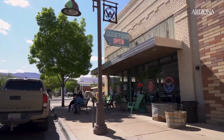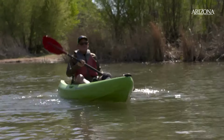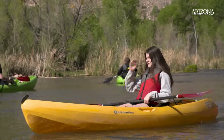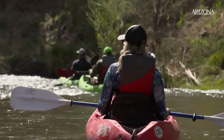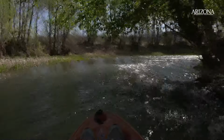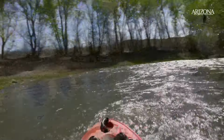You meet up at the Main Street Cafe in downtown Clarkdale. Then Scott and his guides drive you down to the river. The trip starts here at Lower Tapco, which is actually a historic site. It's the original Arizona Power Company. We're in the riparian zone. This houses 75% of our biology in the state of Arizona, but makes up less than 2% of our land mass. So it's a really unique forest, actually one of the rarest forms of forest in the world.